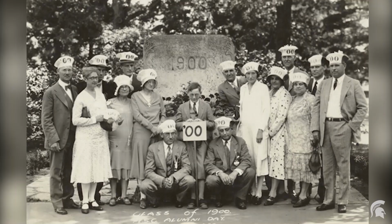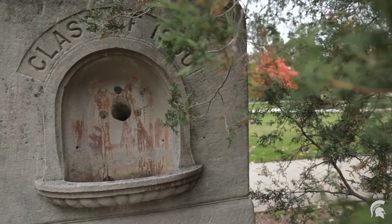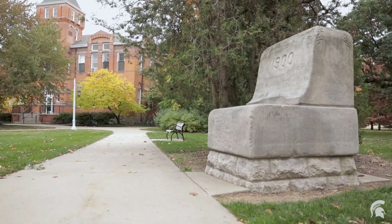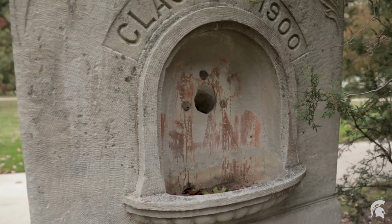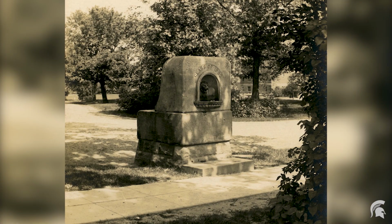offices. The 1900 fountain is an often overlooked artifact of the past, hidden between the bushes and trees of this area. It is a unique feature, not only due to its age in that it has two sides, one for humans and one for horses, but that it marks where the old road used to go through campus.